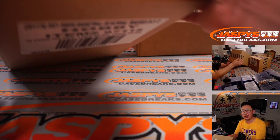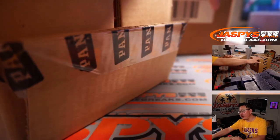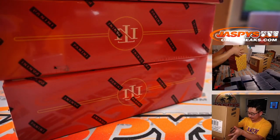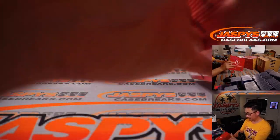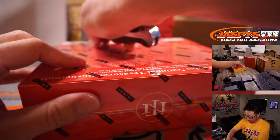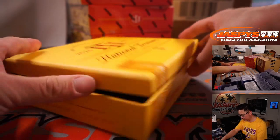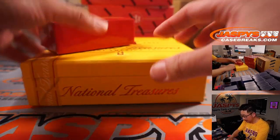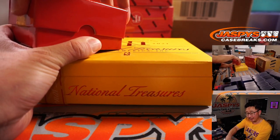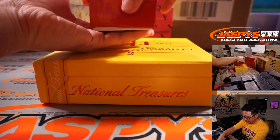2020, 2021 National Treasures Basketball. Brand new release just came out today. And you'll already notice that the older ones, remember, the older ones only had three boxes per case. All right. Good luck, ladies and gentlemen. All right. Good luck, everybody. Yeah, this should be real interesting. Hopefully there'll be some monsters in here.